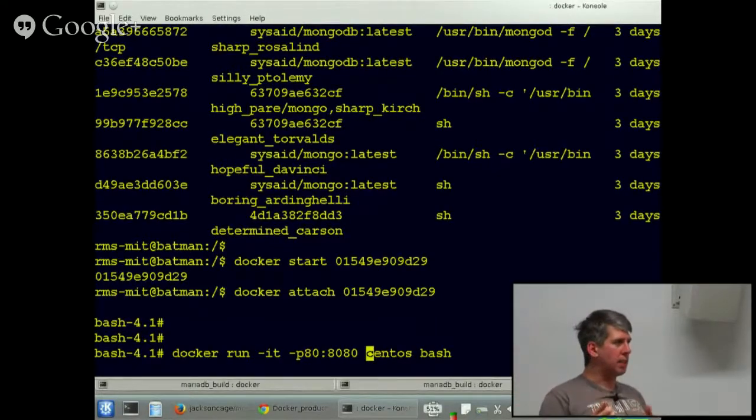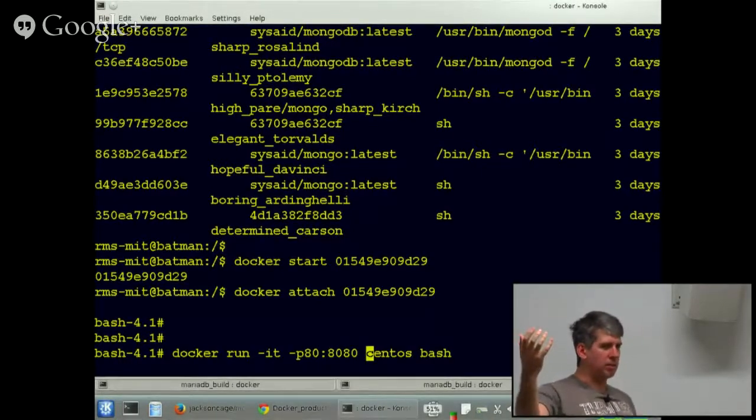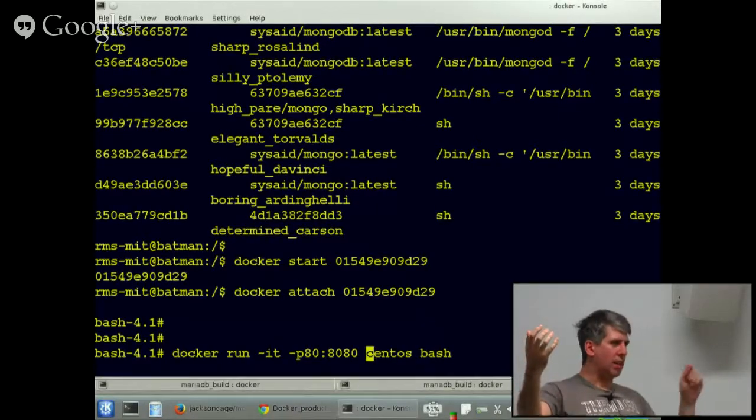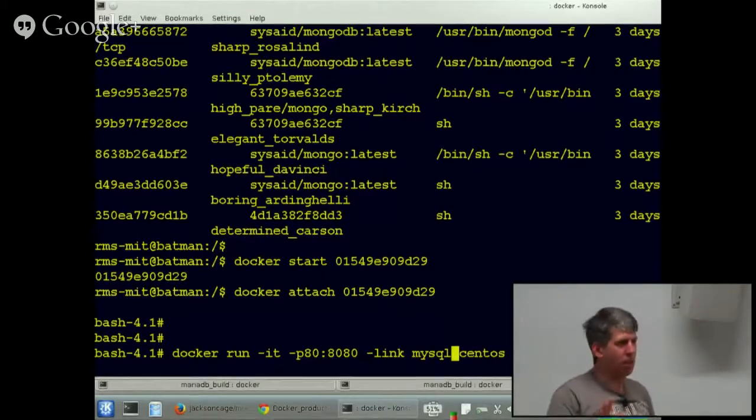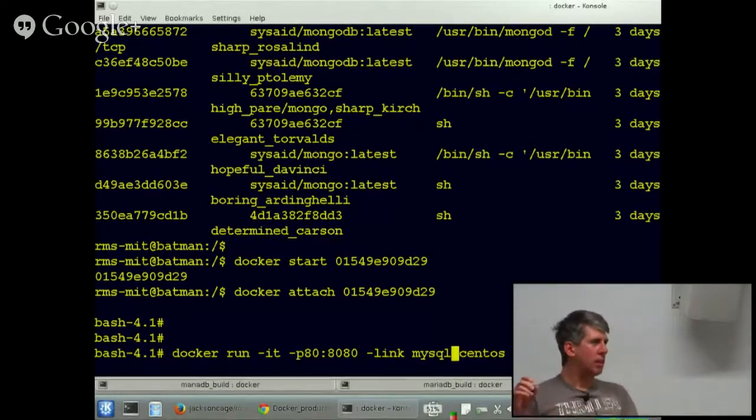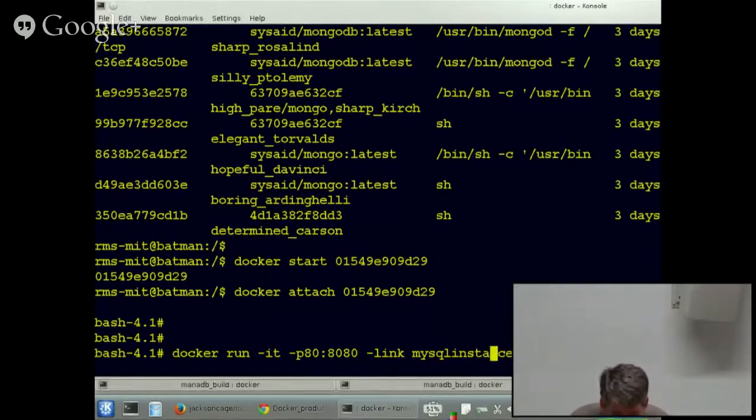You can also link them together. So if I say, this is my MariaDB, my MySQL container, and I start up another application, and I basically do like link, so say for instance I started Docker run MySQL, and I gave it -t for tag, MySQL instance. And then I came down here and said, okay, I'm running CentOS, but I'm linking it to MySQL instance.